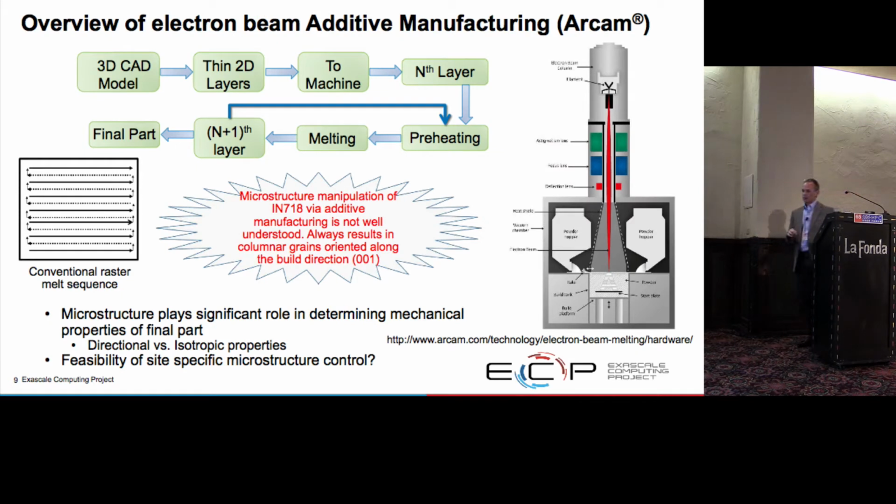So I wanted to show this one of the machines we use at Oak Ridge quite a bit. It's Arcam, a company that was really at the forefront of the electron beam technology. They've now been bought by GE. GE also bought one of the premier laser manufacturers, so they're really aggressive in this area.